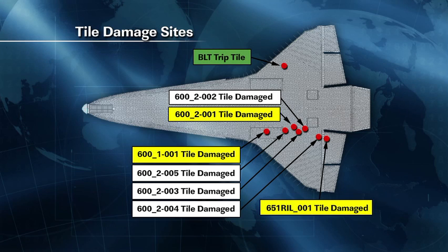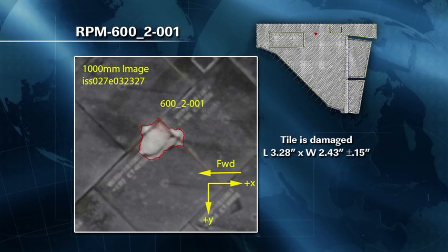So if we could go to that next first chart. In this site here, it's just a little bit more detailed close-up view. And you can see the white areas where we're missing the outer coating and perhaps more than that of the tile. And this is one of the areas that the team is going to do some more work on to determine whether or not there's any other photography or inspection data that we need.